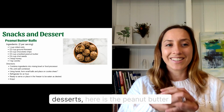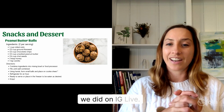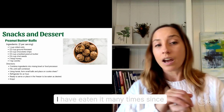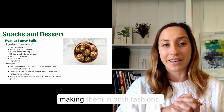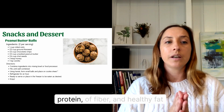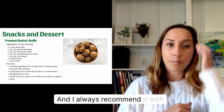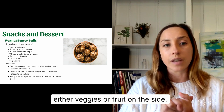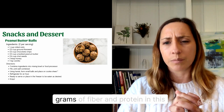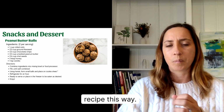When it comes to snacks and desserts, here is the peanut butter ball bite recipe from last week that we did on IG Live. It is a great option for snack and dessert. I have eaten it many times since making them in both fashions. And it's a nice combination of protein, of fiber, and healthy fat to be able to keep me full. And I always recommend it with either veggies or fruit on the side. And you actually get almost 5 grams of fiber and protein in this recipe this way.